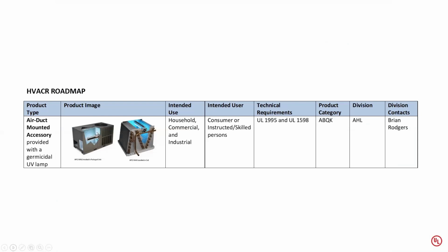So this is just kind of a blurb out of our lighting site, where our lighting group has many different categories of lights, but in there it refers the manufacturer, the person looking for information on duct mounted UV lamp systems. And again, the standards we use in the US are UL 1995, and the lamp system itself has to be certified to UL 1598.